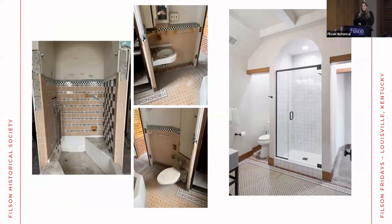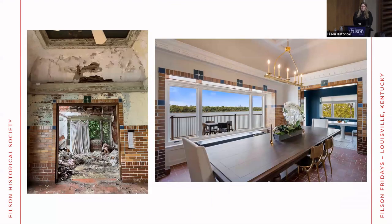Again, these are what the bathrooms looked like when we began the renovation, and then we kept the major elements of what was in those rooms. So the archways around the shower, the original floors, and just made them modern and clean and usable. This is the view in that dining room into the kitchen.